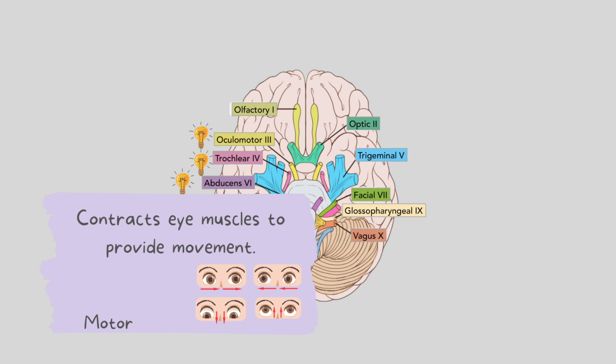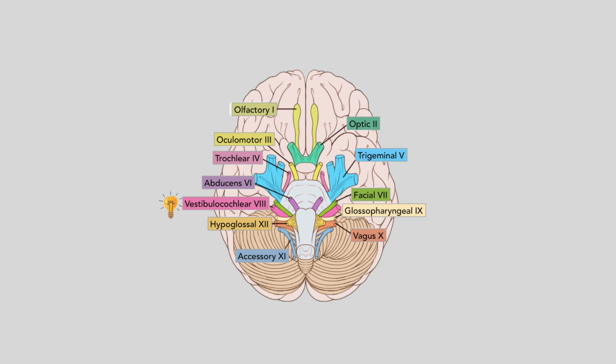Also, I just want to point out that when I say primarily, it means that the nerve also has other jobs, but the most important is the primary movement. So for example, these 3 might have other jobs, but the most important to remember is that they all move the eye.